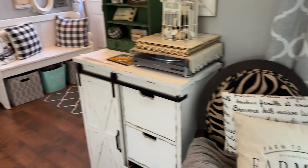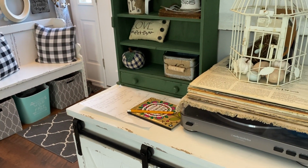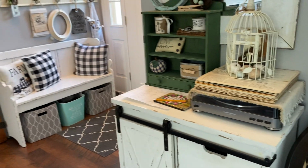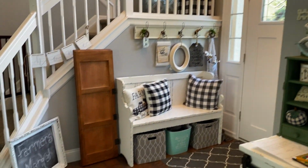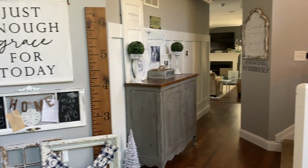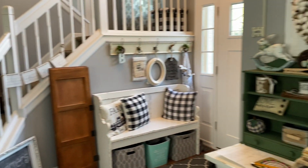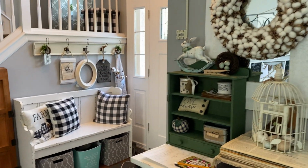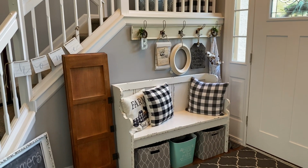All right, well, that is pretty much it. Oops, I put a little book over here, which I think I might actually throw out because it's an old little autograph book. But anyway, that is our entryway and the beginning of our living room space. Our living room and dining room is one space, and that kind of is tied into our entryway.